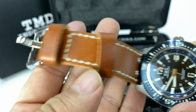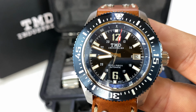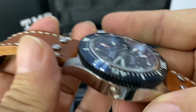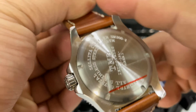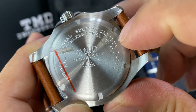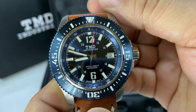TMD up there. And then we have the watch right here. And golly, beautiful, beautiful watch. TMD has always made some really great watches. And like I said, they've just kind of really made them to a high standard using high quality parts. And I'm not sure if it says, yeah, okay, so it says a Sellita caliber movement, the SW200. So it's a Sellita, and that's really nice.